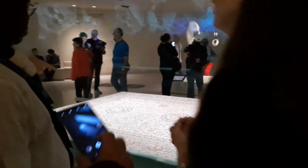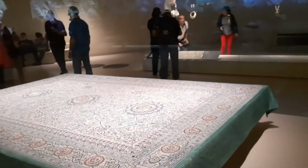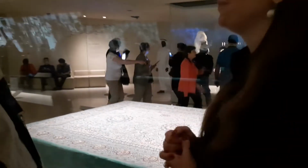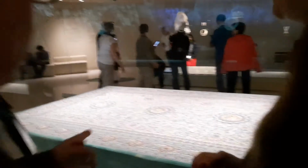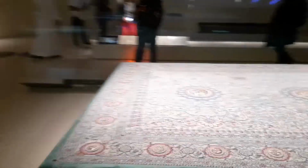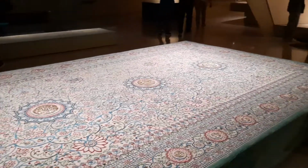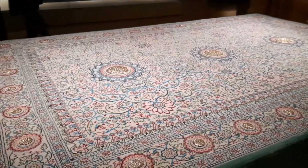When was this made? It was made in 1865. And it was sold to QM, to Qatar Museum, in 2009. Who sold it? We don't know the owner. It was made in India, and then it had different owners. It was also displayed at the Metropolitan Museum.